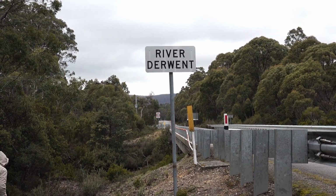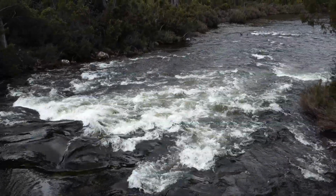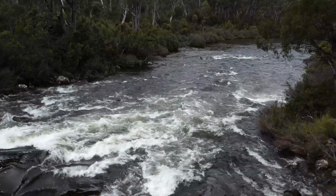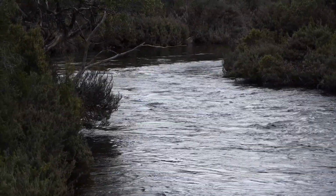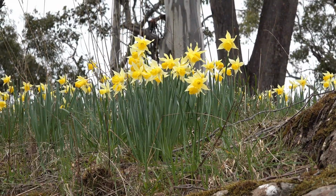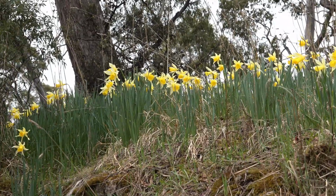171 kilometres from our start location is the Upper Derwent Bridge crossing near Lake St Clair. There's only 133 kilometres to go. Beautiful daffodils on the roadside at Derwent River.